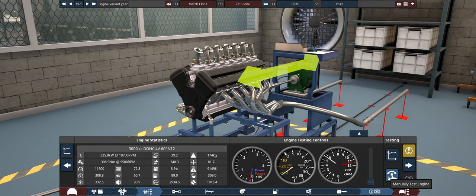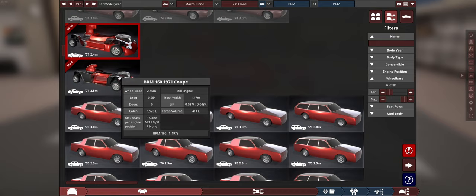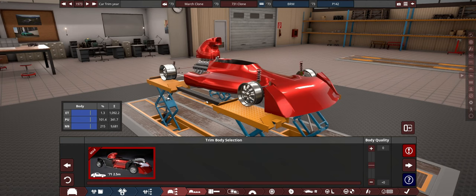Oh my god, that is deafening. Ouch. Have I got the wrong body selected? Wait, what's happening? Yep, I got the wrong body selected. There we go. Now we've got the right body selected and all the tires are doing their thing. Yes, okay. That's what happened.